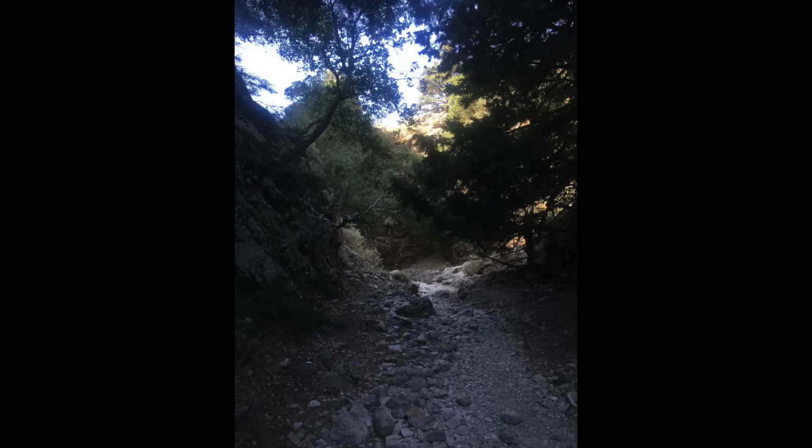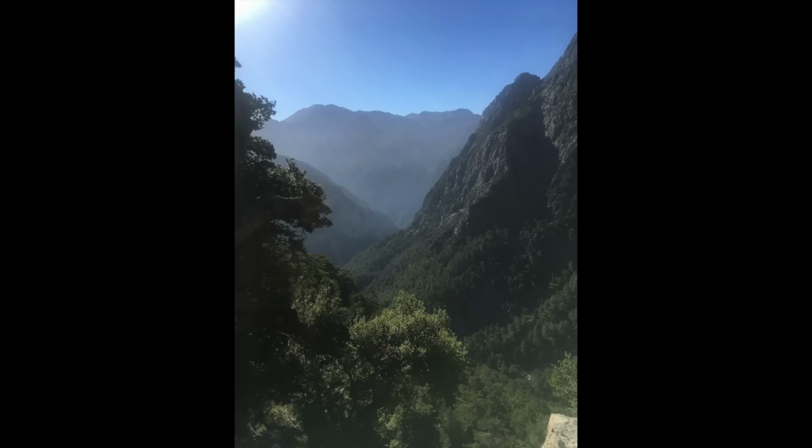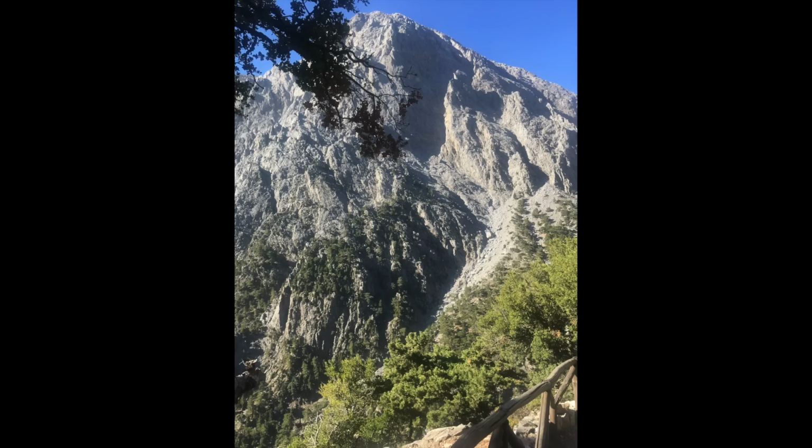It's so beautiful. I'm gonna try and input a couple of pictures here just so you guys can see, because it was so beautiful. And yes, that was my time in Greece, and now we're back in Ireland.